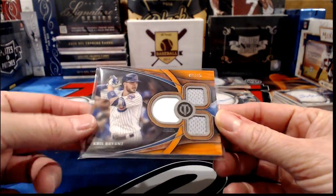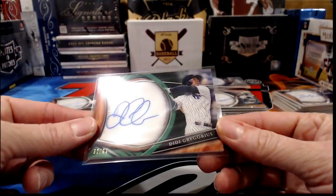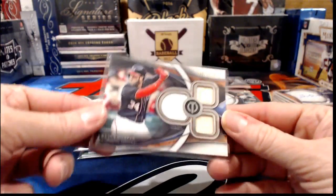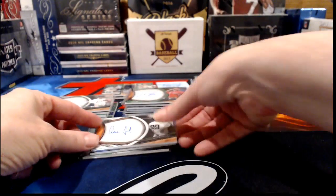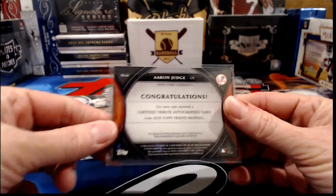This is numbered to 25 with Chris Bryant for the Cubbies. Didi Gregorius, Yankees. Bryce Harper, Nationals. Sweet, sweet little Aaron Judge hit numbered to 100 for the Yankees.